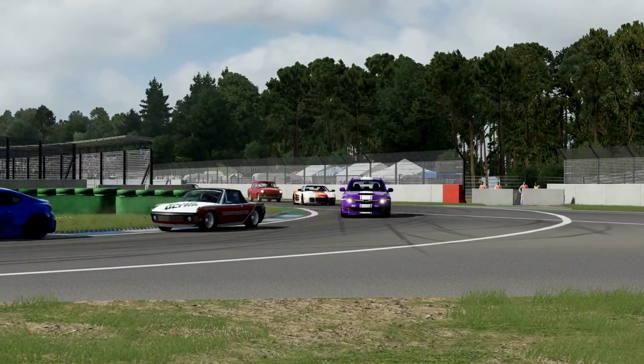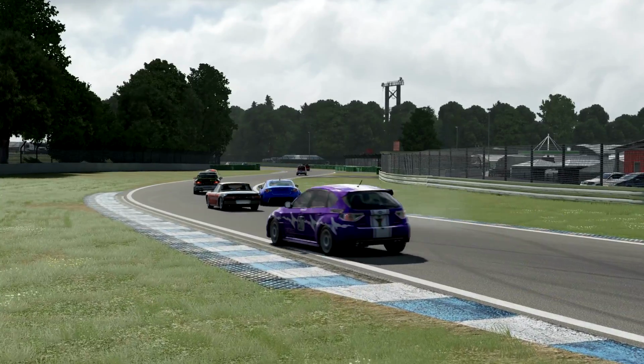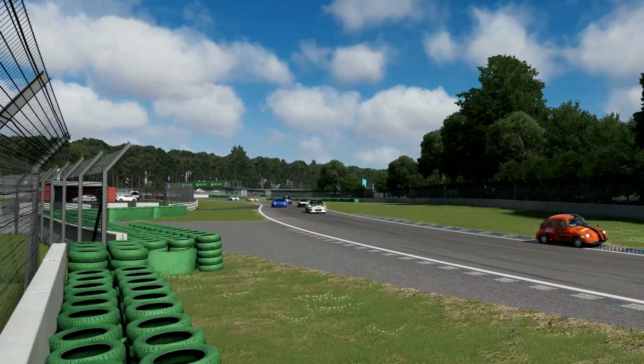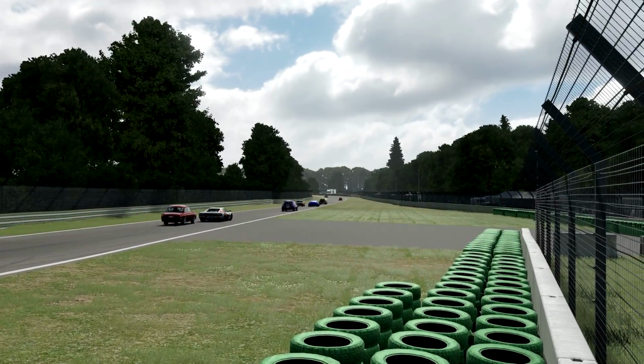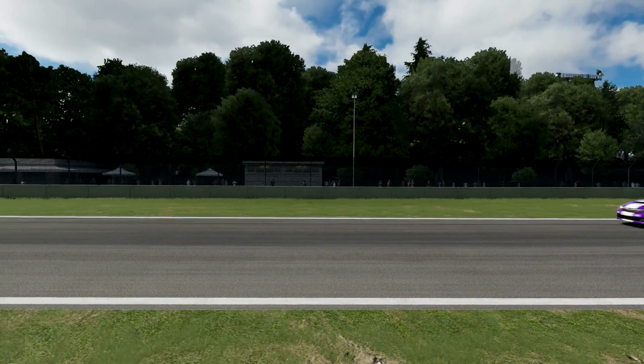Now, further back, there would be a mighty train of cars. Unfortunately, my good start would then come undone by another invisible car glitch. Someone not being able to see me. I think it was the Brat that couldn't see me. I went to go overtake him and then just got spun because he didn't know where my car was. So I got dumped back to the front of this kind of little train.